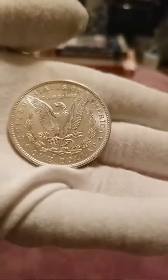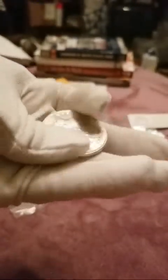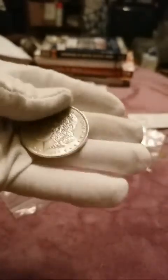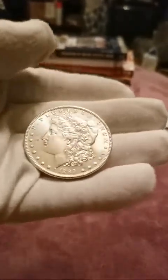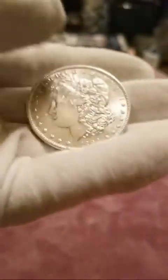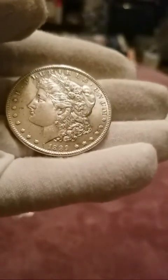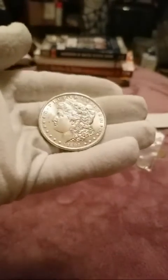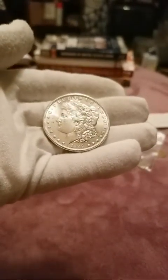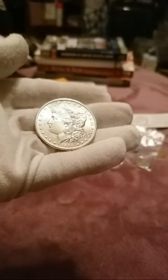But it is in beautiful shape, and this is the reason I'm wearing the glove, is because I didn't have any Morgans out, and somebody, I think it was Wesley, and I don't think he's here, specifically asked, but he can go back and look. And this is an 1889, and it's beautiful. And I'm showing this one first because it actually, that's the one that got stuck.